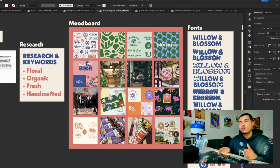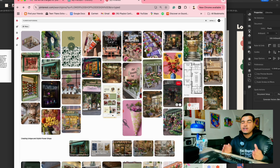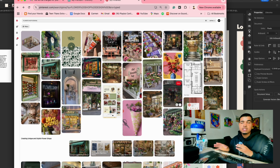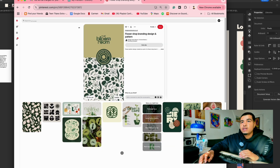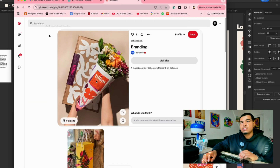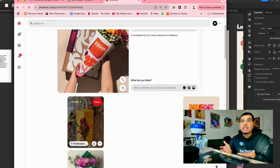Next, we have the mood board. And for the mood board, essentially what I do is I go on Pinterest. I get sort of an idea of the type of design that's done in this business. So for what I notice in some of these, they're very experimental. They're using a serif typeface. So in my head, I'm thinking, okay, for this project, I might have to experiment with finding a serif typeface and altering it to create something unique for the brand.